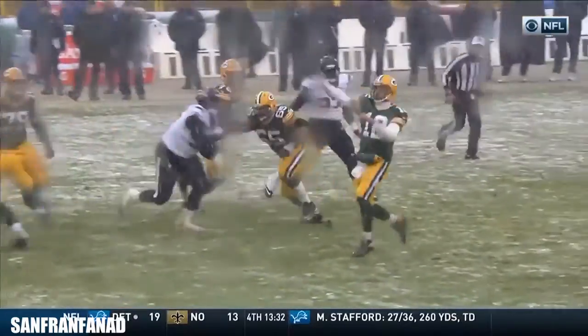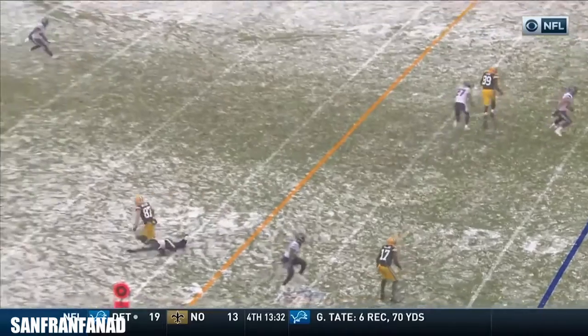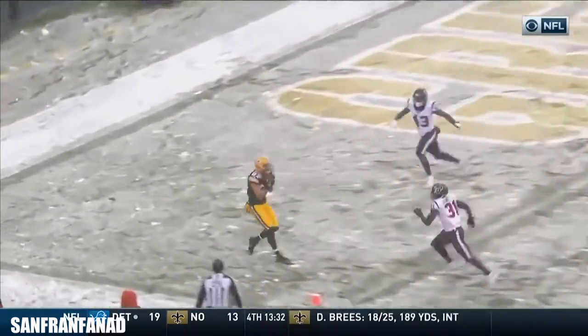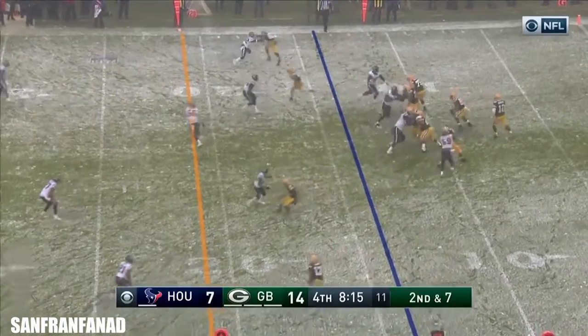Boy, good movement in the pocket as usual. And Charles James on the slot goes down the field. He slips and falls, and Jordy Nelson wide open, uncovered for the touchdown. Excellent pass protection almost every game when you watch Green Bay.